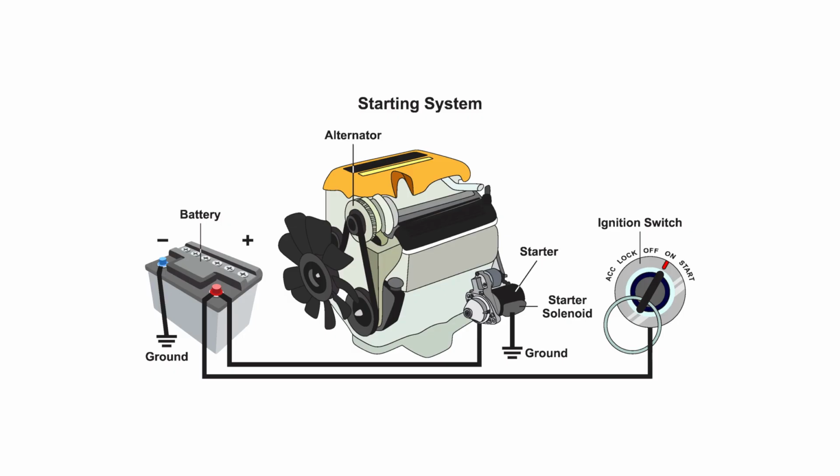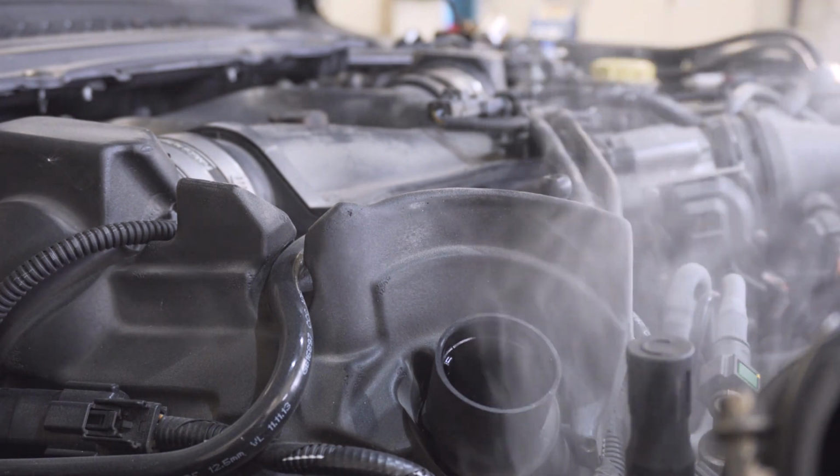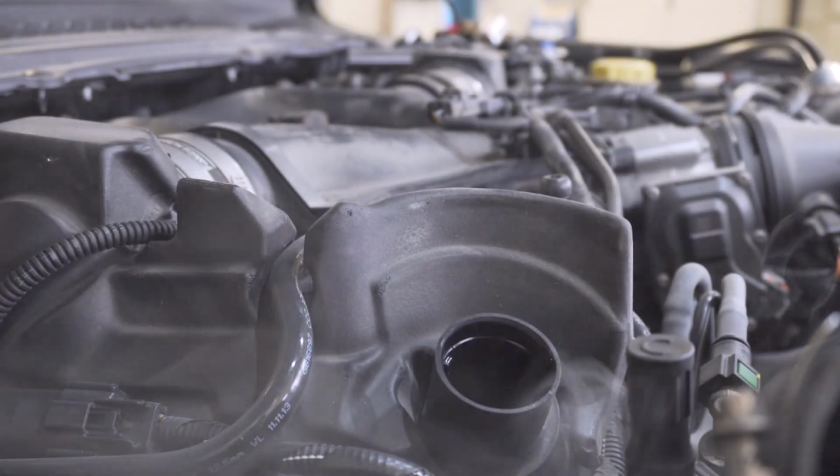Slow cranking. If the engine cranks slowly, it means the starter is struggling to turn the engine over. This can be due to a weak starter motor or a problem with the battery or connections. Smoke could be a sign that too much power is being drawn from the battery to the starter, which could be caused by a connection problem.